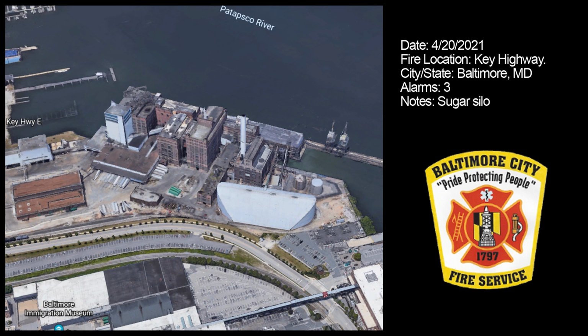The second floor. I'm going to recommend that we can put some elevated streams up in here. We can actually see down into the silo, if you can follow what I'm saying. Truck 6 to Truck 23. Truck 23, go ahead. We're going to try to get another company down here to pump this other plug, so we should have some pressure. We're going to go ahead and run some hand lines up with Engine 6.